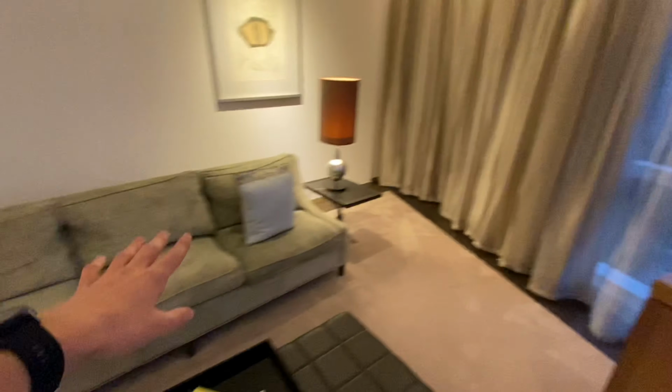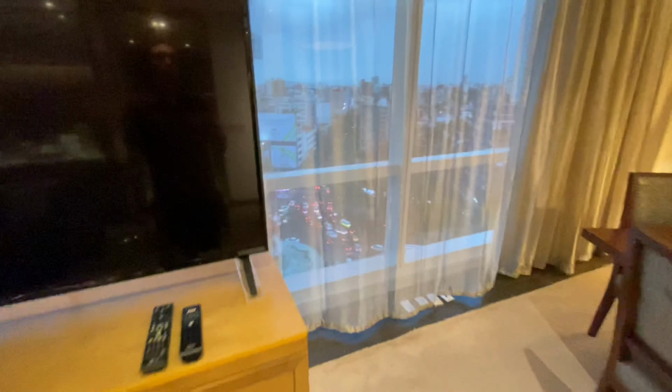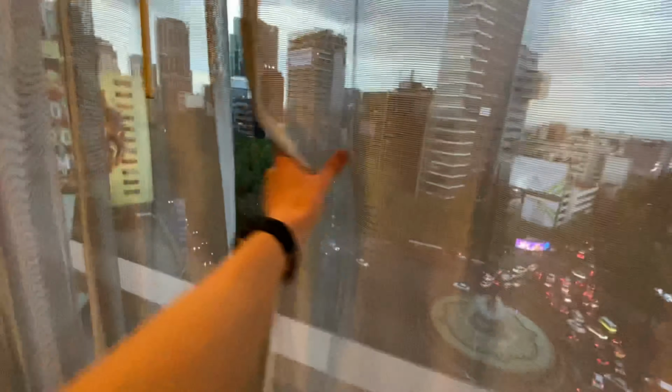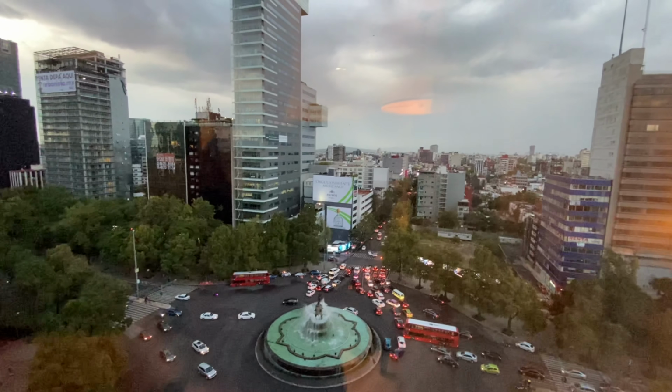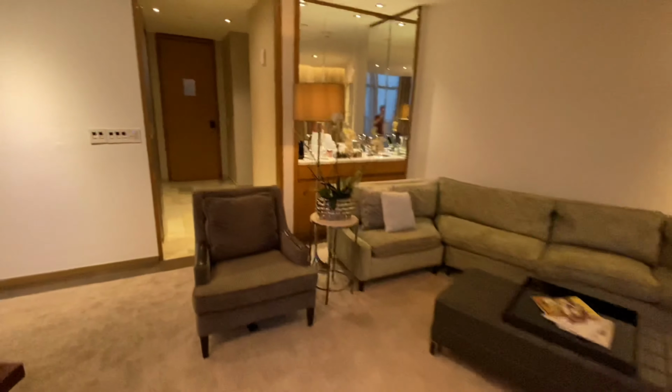It is very spacious, very big. There's the entry door, huge couch, big TV. And the view out here just looks amazing. Look at that view. Wow. This is actually one of the very most expensive hotels in Mexico. Very fortunate to get to stay here.